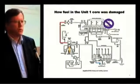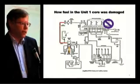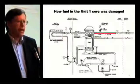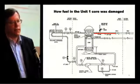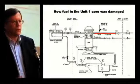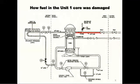At Unit 1, which was different than Units 2 and 3, Unit 1 was the oldest of the reactors at Fukushima. That plant had what was called an isolation condenser, which is shown on the left. It's a big tank of water that has tubes that flow through it. Actually, there's two tanks of water, each with tubes flowing through it.